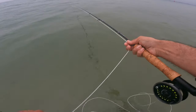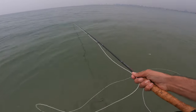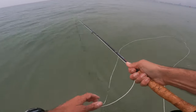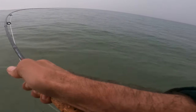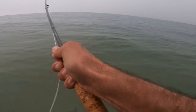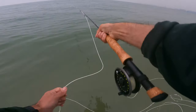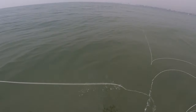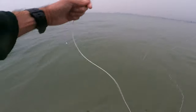Weird sky. Give that line slack, that Clouser will sink. You give it tension, it'll come up. Is that a sea robin? What, big fluke? It was a fluke! It was a fluke! Okay, that's good. See him. Sorry about that.